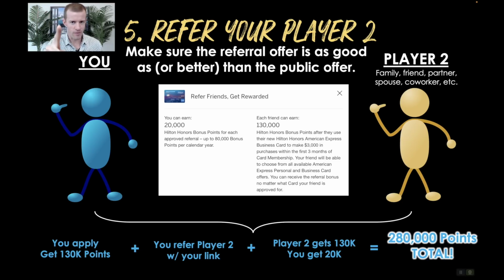Number 5 is to refer your partner, and that could be anybody like a family member, friend, partner, spouse, coworker, etc. In general, this tends to be most useful for people in the travel game who want to earn points together to do a trip together. Maybe you pool your points and that way you can afford something that's even more expensive a lot faster than just one person applying for cards and getting points on their own.